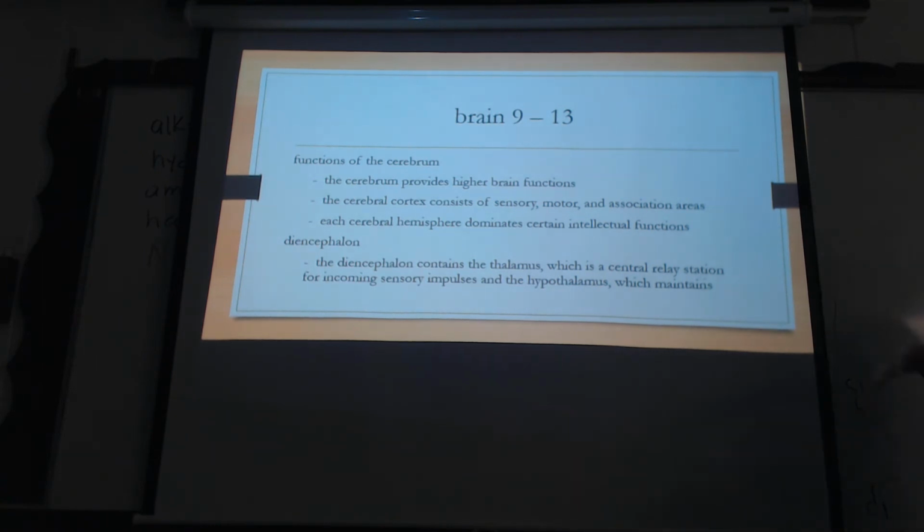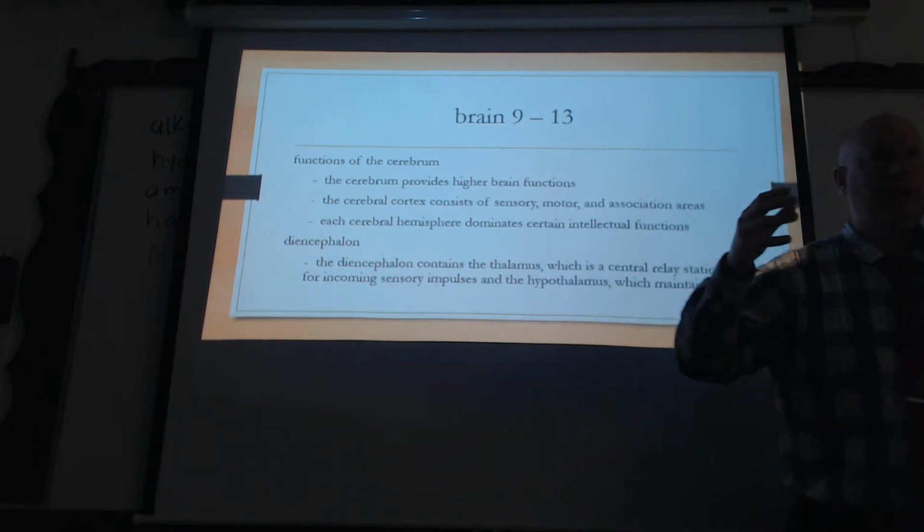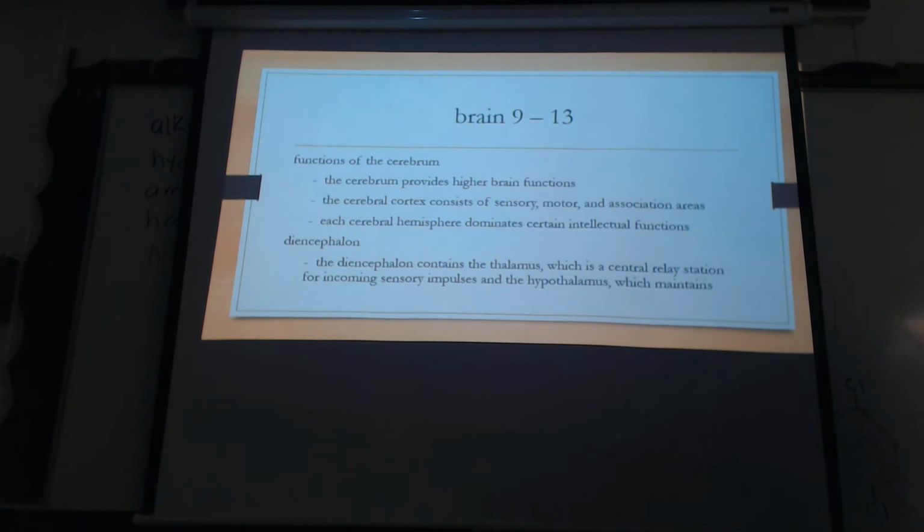So again, these higher brain functions that this is referring to, your speech, your emotions, your coordination, and your memory, those are the main four, and I think on the back side of the piece of paper that was handed to you, it might on the very bottom start to talk about them, one of four, two of four, and three of four.